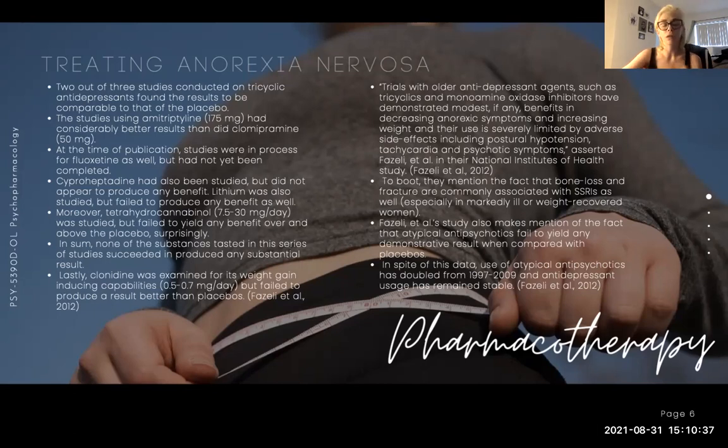In spite of all of this, the use of atypical antipsychotics between 1997 and 2009 doubled, and the use of antidepressants remains stable. So that's curious to me.